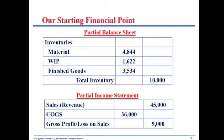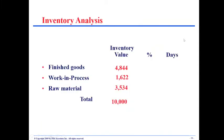Now let's take a more detailed look to see why inventory is so high. If we go to the balance sheet, we can determine the number of days of inventory for each category. We're looking at the inventory value. We can figure out the percent. So finished goods is 48.4% of the $10,000. And we can also figure out the number of days of inventory. So 48% of 101 days is approximately 49 days. You'll notice that raw material and finished goods are out of bounds with management expectations of 20 days each. So the question is, why?